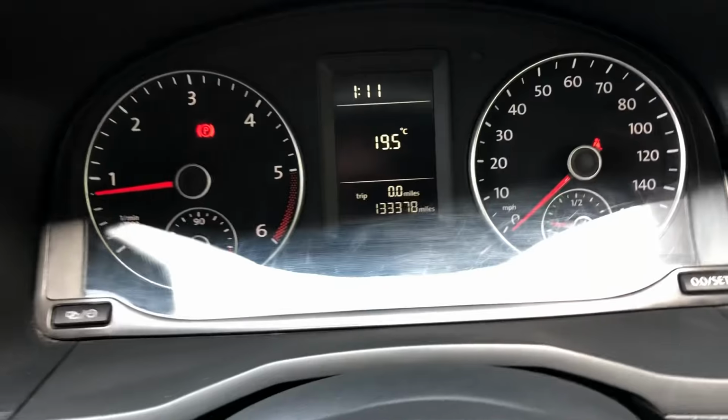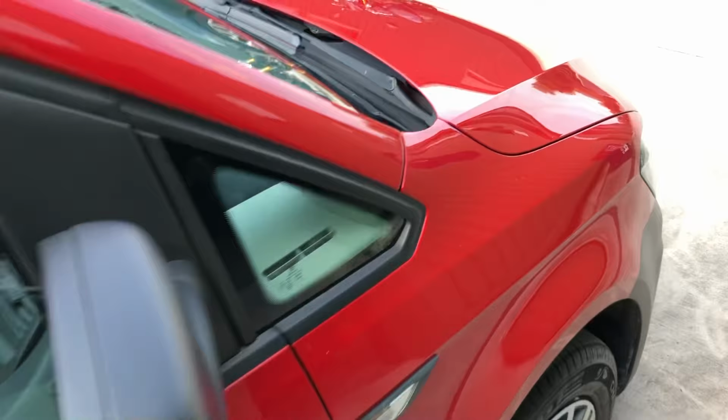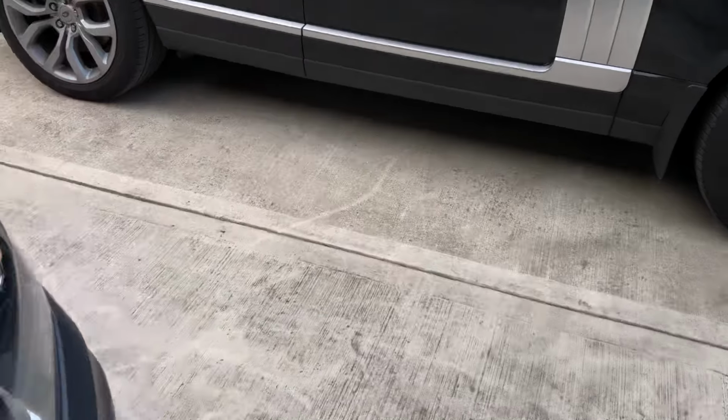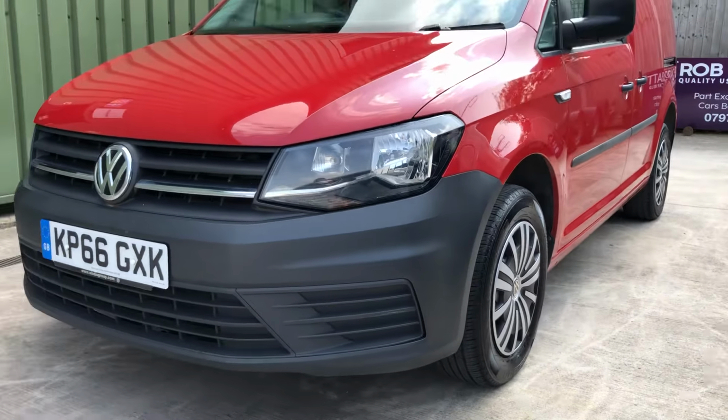So there you go. If you're looking for a nice Caddy van, Euro 6 emission, 2-litre TDI, one owner van. Looks the part.